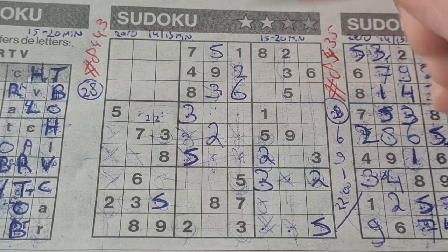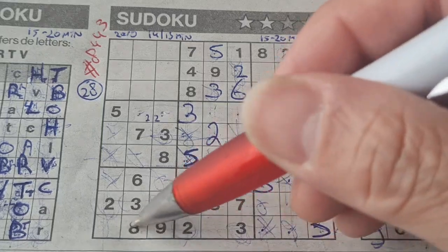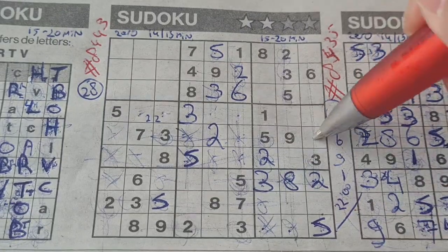9, 9. All right. Then, let me see. 8 in the last row. 8 in a row above. So that row, the only place left for 8 should be there. 8, 8. Okay.